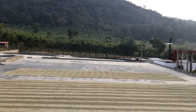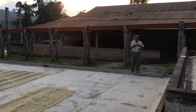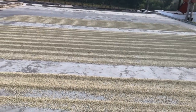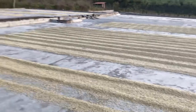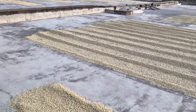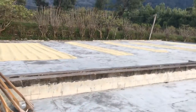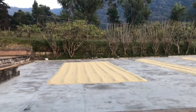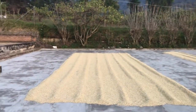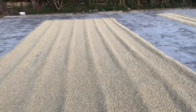So we sell this. The farm is Hacienda Carmona, but we sell it as Pulcal. These are all patio here. Each lot's separated on the patio, so they might be different varieties, different parts of the farm. And some of the lots we get from here are El Inteligente, which has a great story.